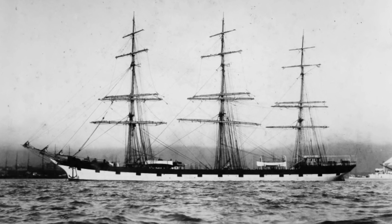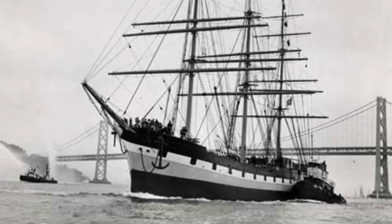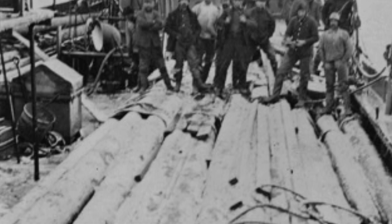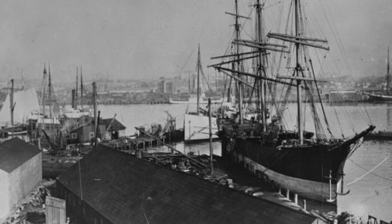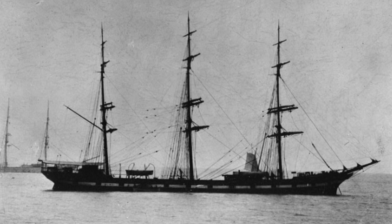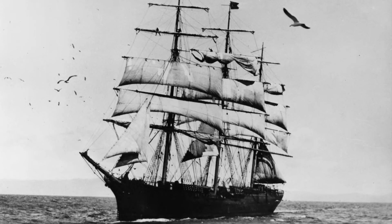A year later, she left Wales on her maiden voyage bound for San Francisco. For the next 2 decades, the three-masted square rigger carried tons of cargo between ports in San Francisco, Europe, Australia, Hawaii, and elsewhere. Designed as a general trader, Balclutha rounded Cape Horn 17 times in 13 years.